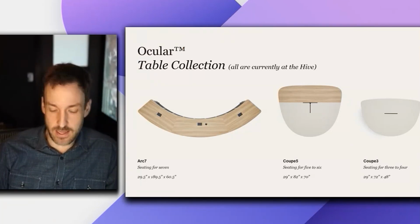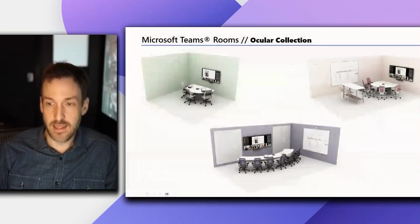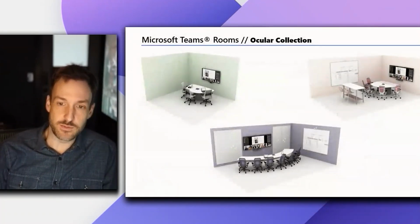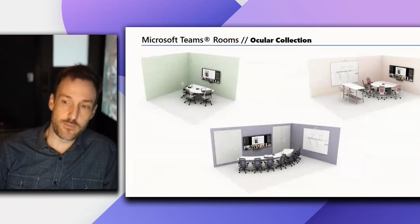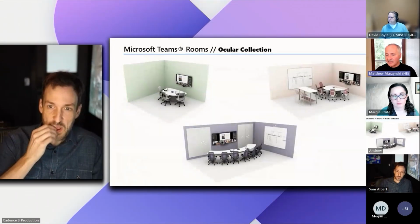But again, it fits really well with that 7 or 8 person seating. And then we love the evolution that's happened with some of the guitar pick that fits really well in some of the small and almost focus room size tables as well. Really, they create really great hybrid experiences in our experience. Yeah, you can see the application of those tables here.